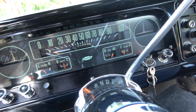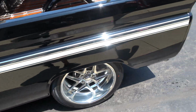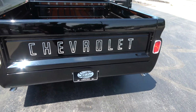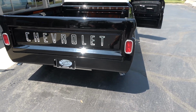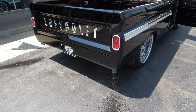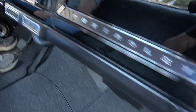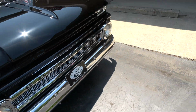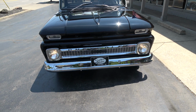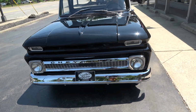Again, 1,099 miles on it. Everything opens and closes real nice. Great sound. That's a Magnaflow dual exhaust. Radio works, blower motor works. Yeah, and the fit and finish is great on that truck. I love those too, man. I love those front marker running lights up in the hood.